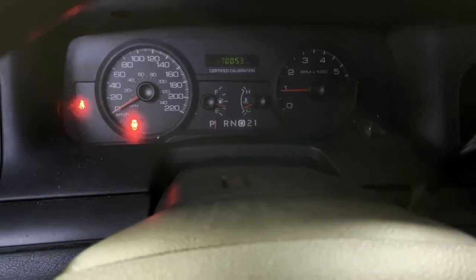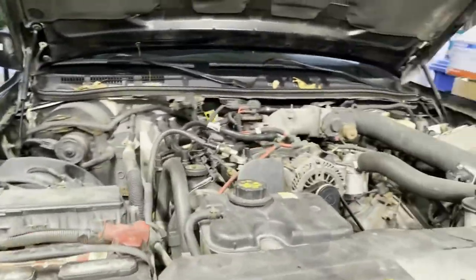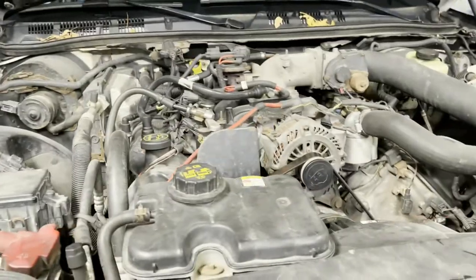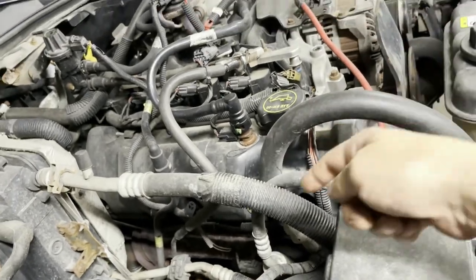And the oil light is gone. That little whoosh is a cone. I love cone. All right. So that's it. Little oil change for the Crown Vic. Apart from that little stupid leak because I wasn't paying attention, nothing else.